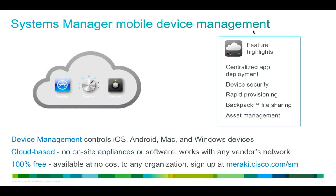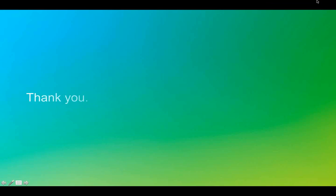And finally, Systems Manager. This is our mobile device management platform, as I mentioned at the beginning of the session, and it can be used for managing iOS devices, Android devices, Macs, and PCs. And this is our only product that's not a physical piece of hardware itself. It is software-based, and it is also 100% free, so free to try and use for your organization. So I encourage you to check it out at meraki.cisco.com/SM, and you can start managing your own devices.